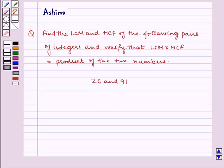Let us understand the following question today. Find the LCM and HCF of the following pairs of integers and verify that LCM multiplied by HCF is equal to product of the two numbers. We have 26 and 91.